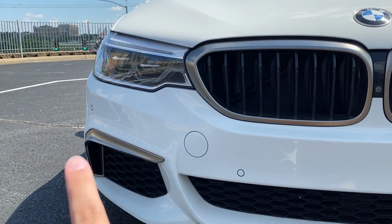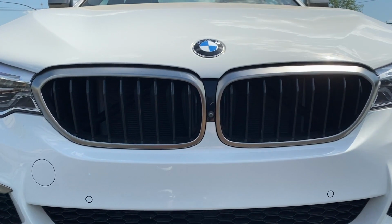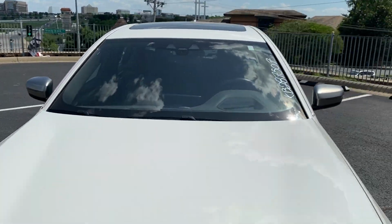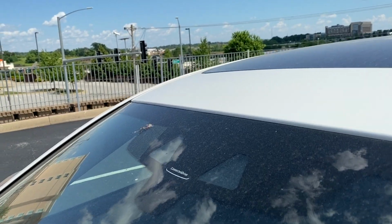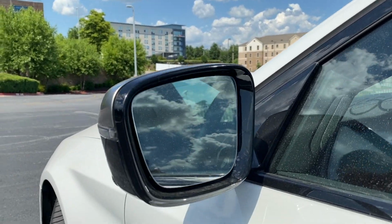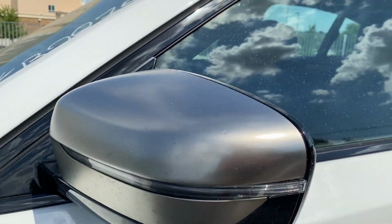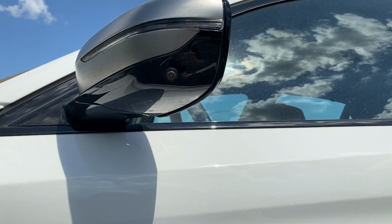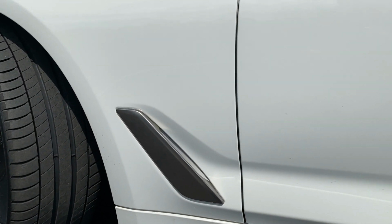Up front, you've got the front parking sensors as well as the radar and front camera, and the connected drive settings for the camera up there, oversized sunroof, and the mirror with blind spot monitoring, that colored accent, surround camera, and black accenting underneath. M Sport body kit for these 19-inch wheels, and the little BMW accent right there.